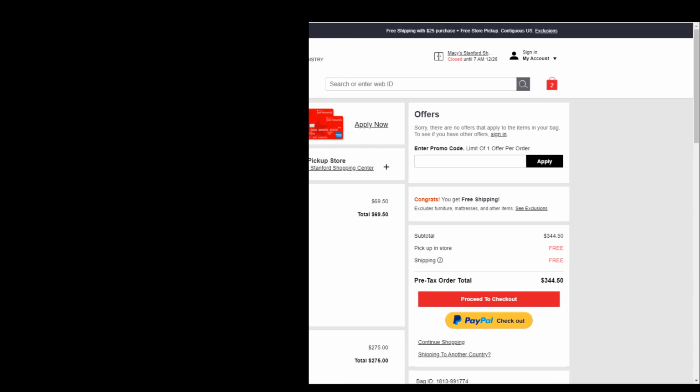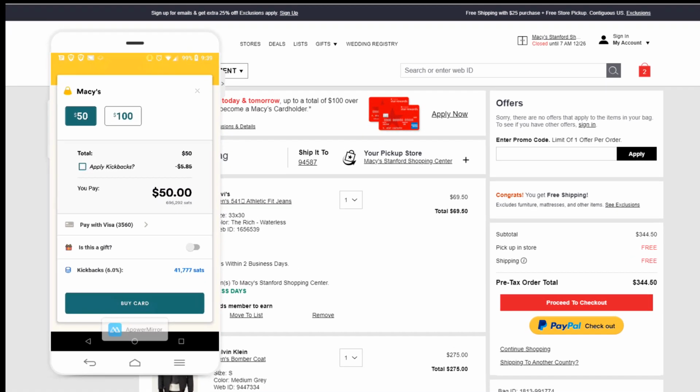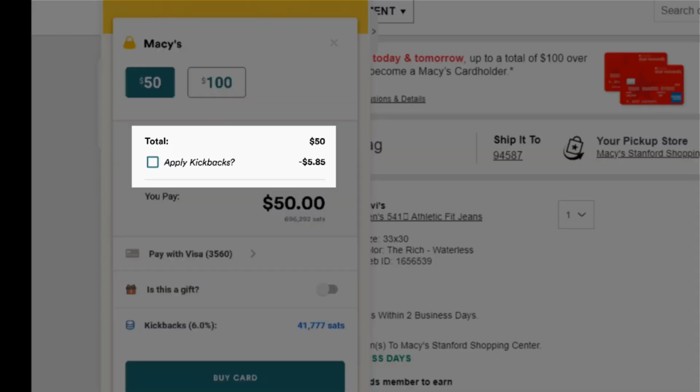And let's say you don't believe in the long-term viability or success of Bitcoin and you want to spend the cashback rewards you receive right away, you can actually apply the cashback on the Fold app. You can see here I have roughly $6 in kickbacks that I can apply to my gift card purchase.